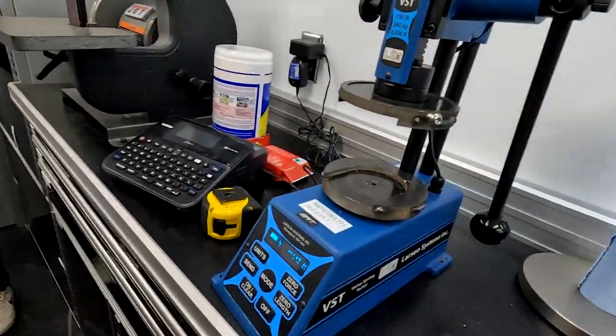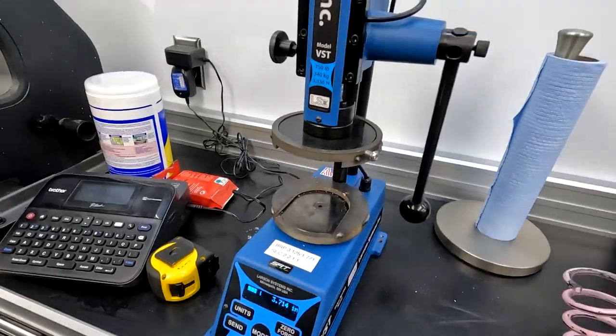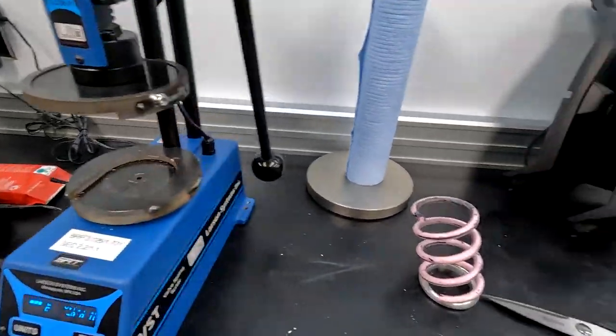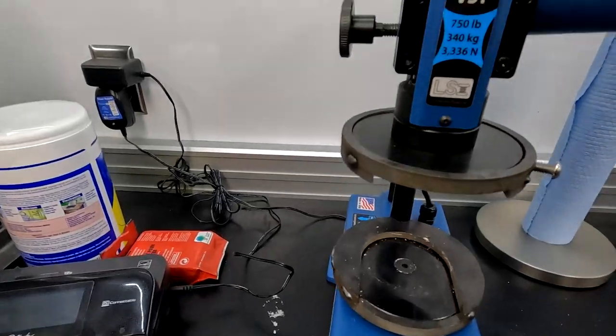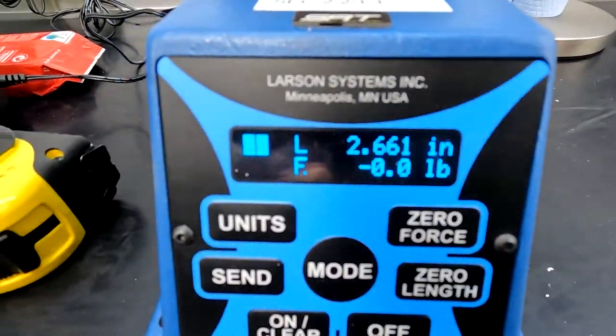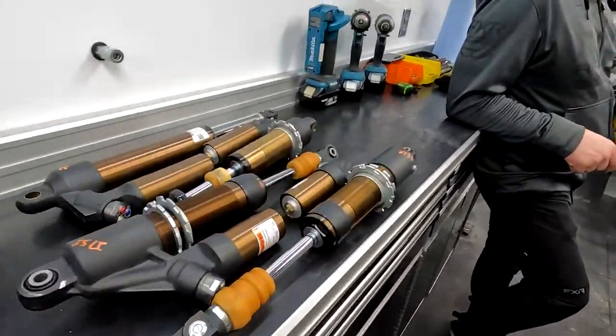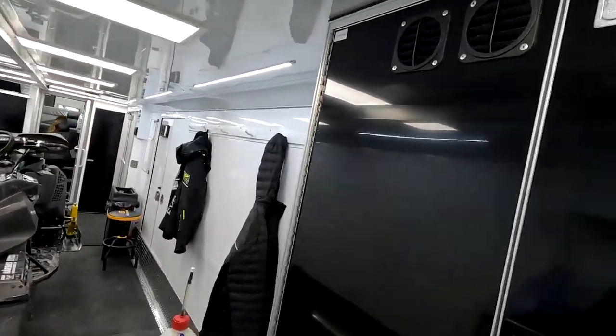It's Friday morning. Drew got a haircut. We're here in Deadwood. You guys saw a little bit of testing. Levi was testing. Doing some spring testing this morning with our Larson system spring press checker thingy-majiggy. Basically, you put your spring on and it'll tell you what your force is. Some high-tech stuff. Shocks. We've been labeling cabinets all morning.